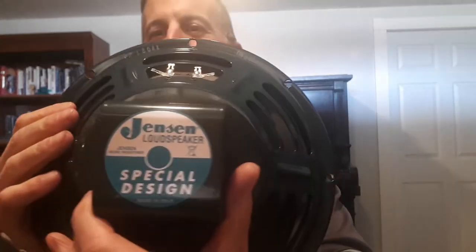So I bought two of them. I bought two of these Jensen P10R special design speakers, 8 ohms. There's one here, I just took it out of the box. The UPS guy just showed up, and the other one I didn't even unpack yet.